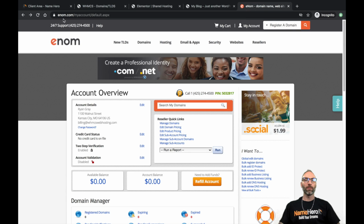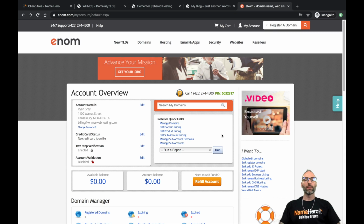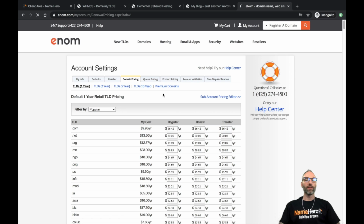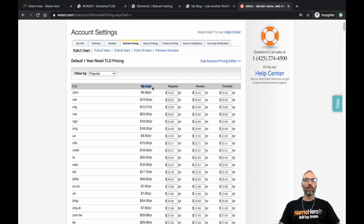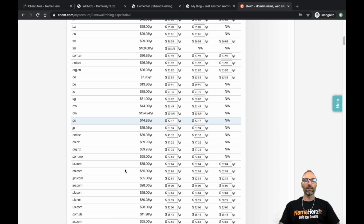So this is enom.com, and all you do is use your username and password that you created in the beginning, and you'll be brought to this page. From here you'll see reseller quick links, and you can click on manage, actually edit domain pricing, and you can see my cost. So this is what your cost is for all of these TLDs.